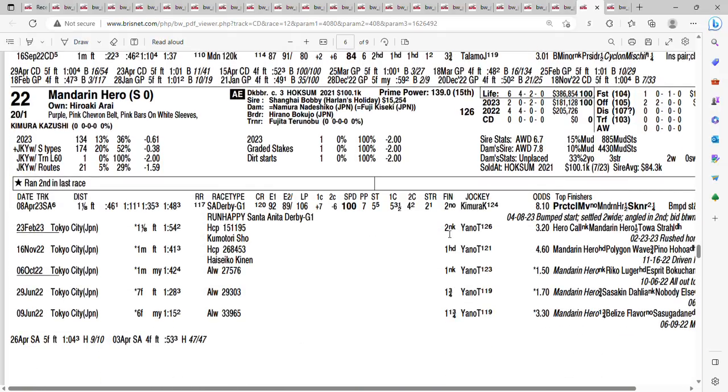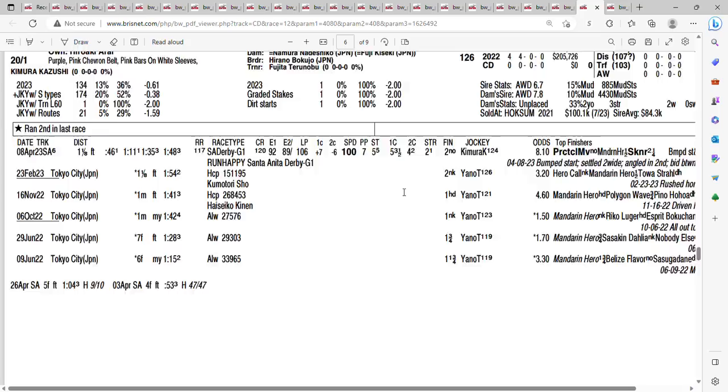And there's another Japanese shipper at 20-1, number 22, Mandarin Hero. I liked his race last time out, the Santa Anita Derby. Out of 6 races, he has 4 wins and 2 seconds. He's going to need a couple of scratches. If he gets a couple of scratches, I'm going to use him on my tickets. I like this horse at 20-1, but he needs a couple of scratches to get in.